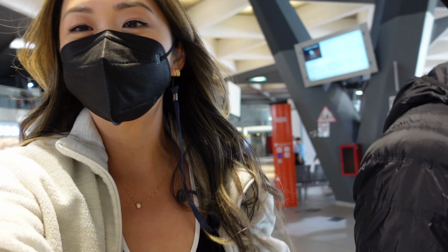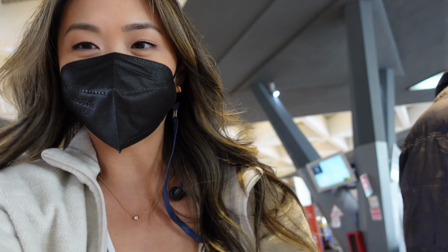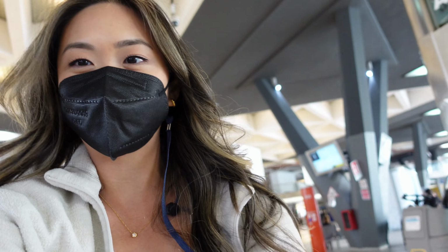Train ride, but we finally got here and we haven't even left the station yet, but I already got myself something from one of my favorite shops.